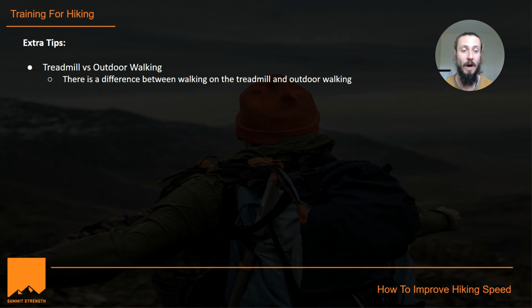One thing you need to be aware of if you're going down this journey is there is a difference between walking on the treadmill and outdoor walking. We all know this, but it needs to be said and it needs to be highlighted. There's a difference in how the body walks. There's a difference in how the body produces force. And there's a difference between these types of training. It's not that big a deal, in all honesty, in other situations if we're just trying to improve our walking. But if we're specifically trying to improve our speed, we need to pay attention to this.